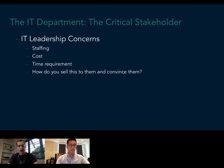And that's, once you have your product ready to go, once you have it complete and developed, how are you going to maintain that? How are you going to implement it? And who are going to be the end users of that application, and what requirements or what needs are they going to have? And that's really where the IT leadership concerns come in.